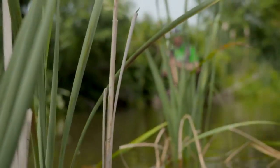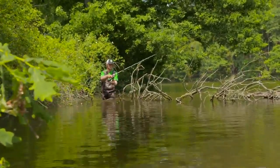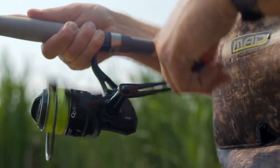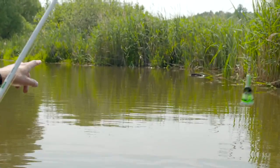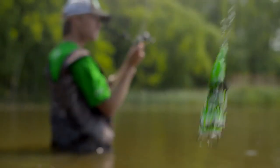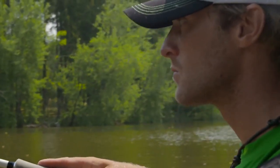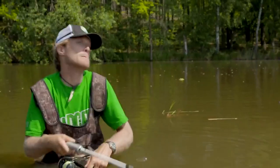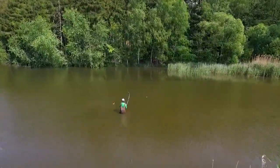If you like fishing for catfish, spinning, this lure should be in your tackle box. Let's go and catch a big one. Big one, it's a big one.